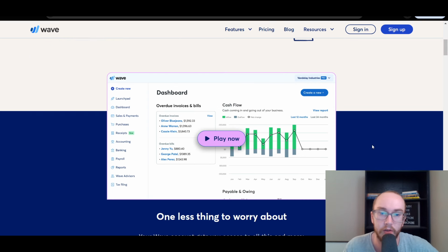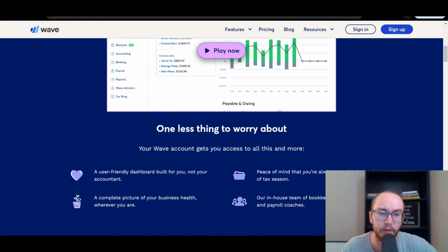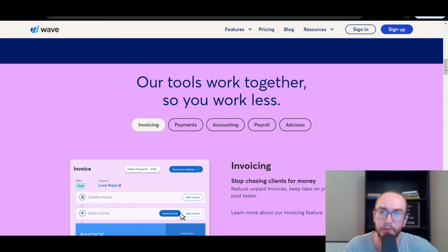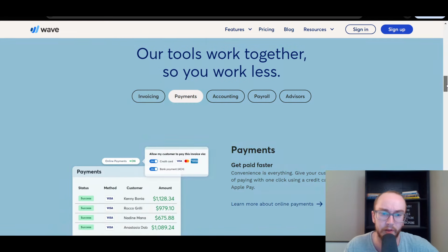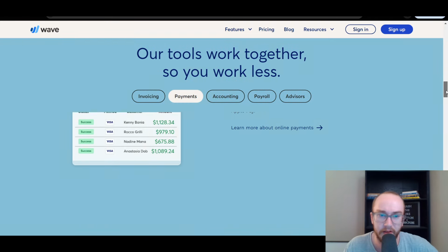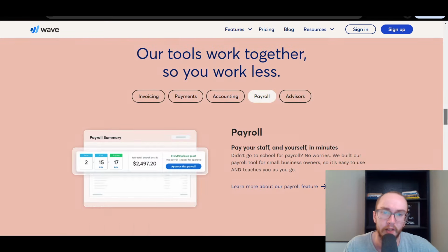Again, so you can do that as well on Wave. And you can see your overall cash flow reports and how your business is doing. So it's a pretty user-friendly way. Their invoicing is a little bit more basic in terms of the look and feel. You can still accept payments as well, do your accounting.